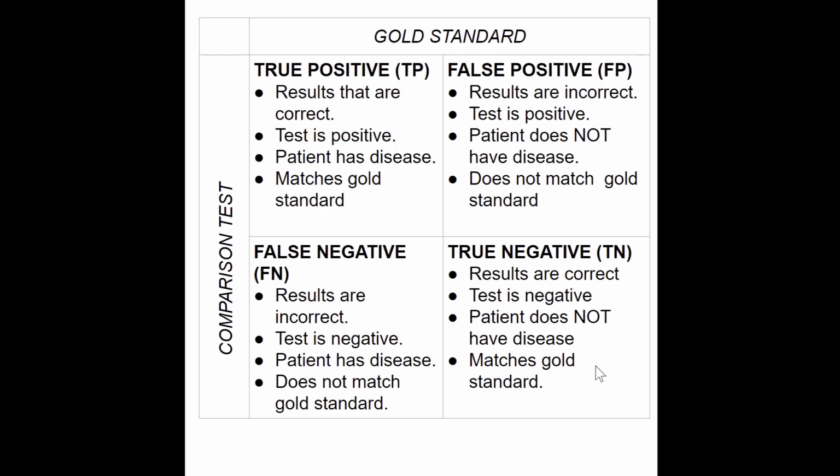And then our true negative test, the results again are considered correct. That is because our gold standard says that the patient does not have the disease, and our comparison test also said that the test is negative, and these all match.